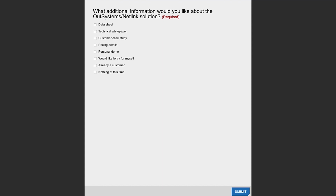Excellent. What about the pricing model, as Seth is asking? How does that work? So the pricing model is based on users, and there's a difference between internal users and external users. External users come much cheaper than your internal users, where you're trying to support your actual employees. And I encourage you to reach out to the OutSystems sales team to get specifics.